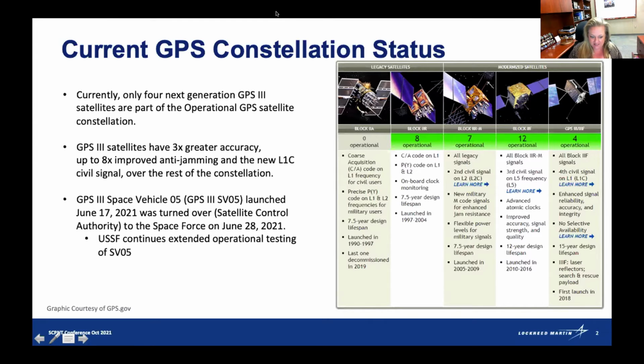Back in 2008, the Space Force contracted with us, Lockheed Martin, to design and build an entirely new design block of GPS satellites, the GPS 3 satellites, to really modernize the GPS satellite constellation with all of those new technologies and advanced capabilities. So GPS 3 is not an upgrade. It really is an entirely new satellite design, and it's the most powerful GPS satellite ever built. It provides 3 times greater accuracy, up to 8 times increased anti-jamming capabilities. It has the new L1C civil signal compatible with other GNSS systems like Europe's Galileo, which will bring more civil user connectivity in the future.